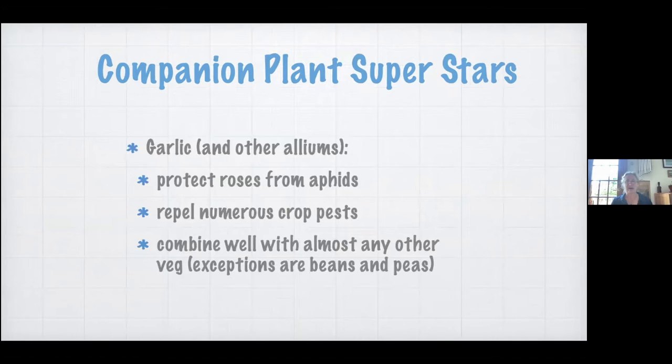Garlic and the other alliums. Garlic, of course, is the strongest, right? So it has the strongest effect because it has the strongest garlic taste or onion taste. It is actually really good for repelling a number of different crop pests. And it combines well with almost any other vegetables except peas and beans. So that's definitely a superstar.